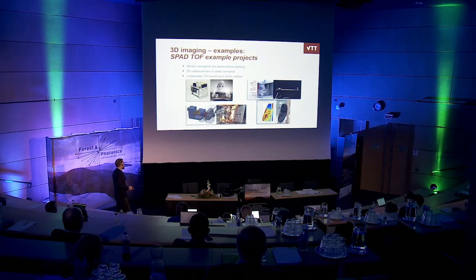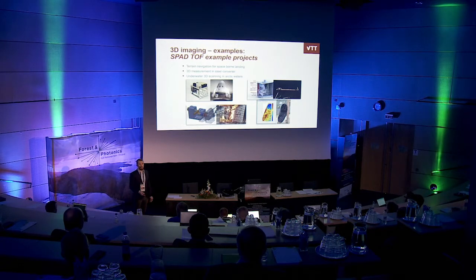We've also been doing research projects with the European Space Agency for spaceborne landing. We did an underwater 3D scanner for the very hazy Arctic waters. And we've been looking at 3D information seen through smoke and fire.